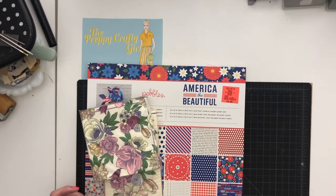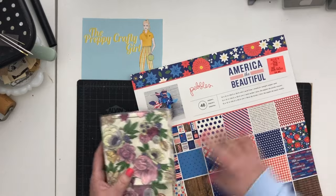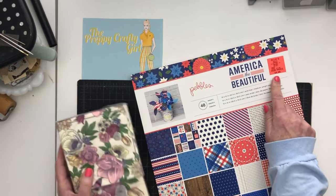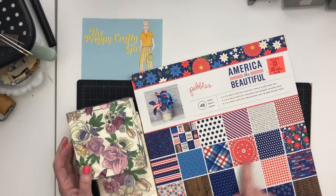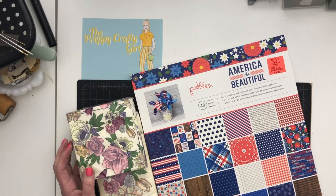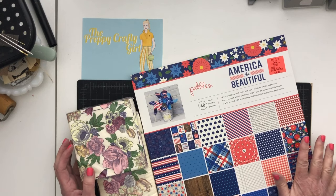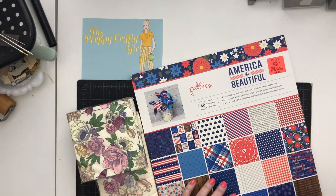Okay, the other thing was that I stopped at this store called Ollie's. I've never been there, and I was on that side of town. I thought, I'm gonna run in and see what they have. And oh my goodness, I'd never been in there. It's a big discount store. And I bought a couple of books, not crafting related books.